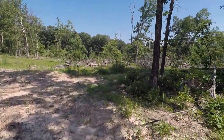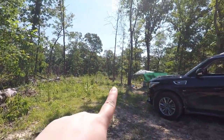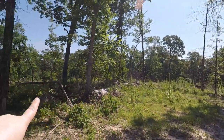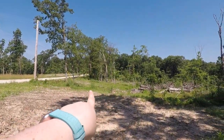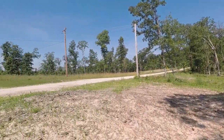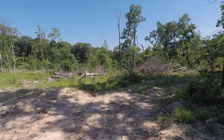I can walk you around here. Doesn't look like much. We're hoping to put our house somewhere right up over here. And then when we get to it, my mama's property will probably be over there somewhere. Cute little road. All that.